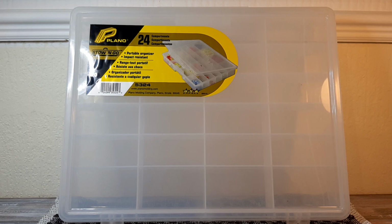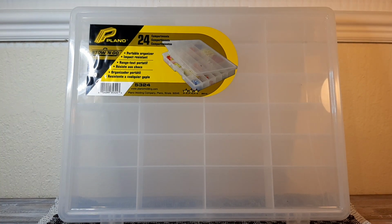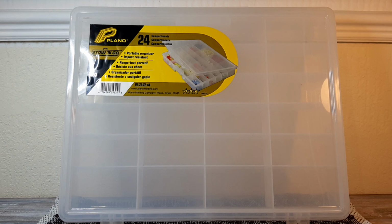But on to today's shorty, which is about the mostly known Plano Case. American product, 24 compartments, or as I like to call them, 24 parking spaces. And, well, I've seen places abroad that have them in abundance, but in England we struggle.